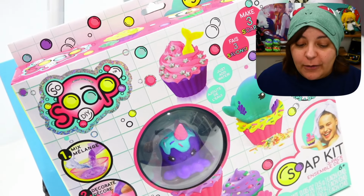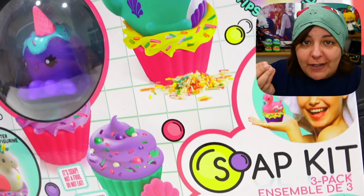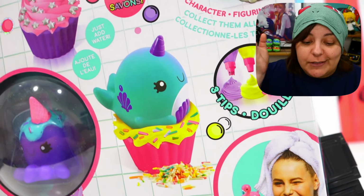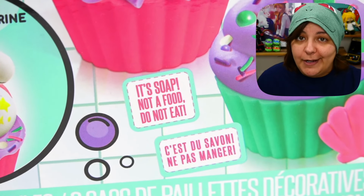As I mentioned, the photoshopping on this box is absolutely phenomenal. Why are you photoshopping your own end result? If you can't have your end result on the box itself, something is wrong. So make sure you check that out first. The process should be simple enough according to the box. Mix, decorate, and add a character. At the bottom, it clearly says, it's soap, not food.